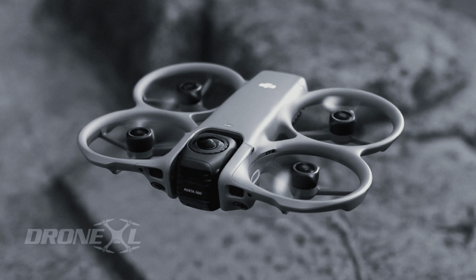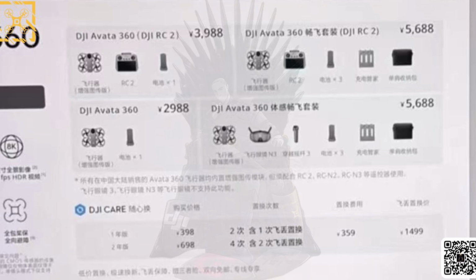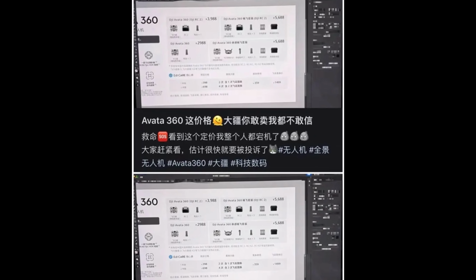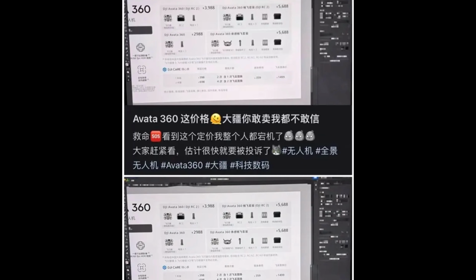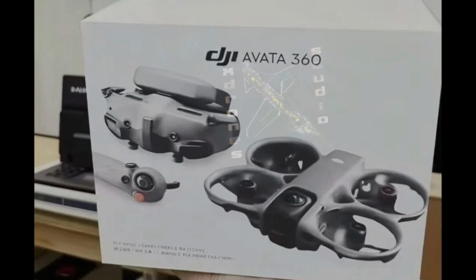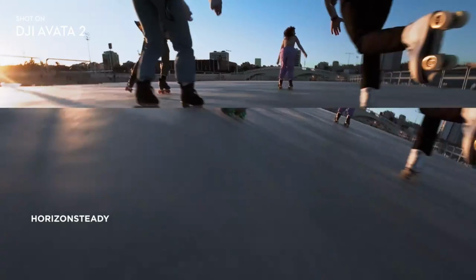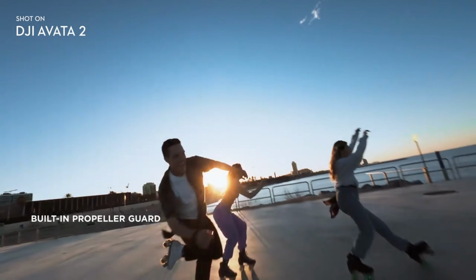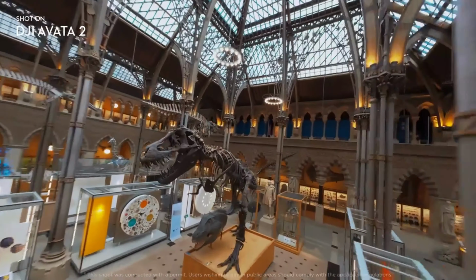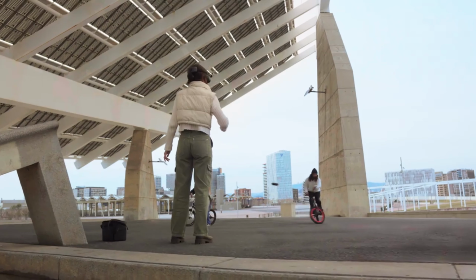The DJI Avata 360 marks a major evolution in DJI's drone lineup. Instead of being just another FPV drone, this one is designed around full 360-degree video capture, with spherical recording built directly into the aircraft. That opens up entirely new creative possibilities, especially for immersive and cinematic content. FCC clearance confirms that this is no longer a concept but a near-finished product. The Avata 360 looks set to blend DJI's FPV expertise with next-level immersive visuals, making it one of the most talked-about DJI releases of 2026.